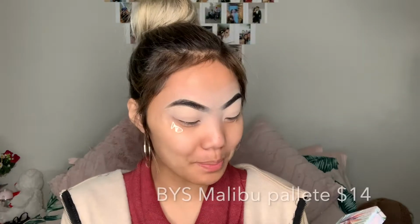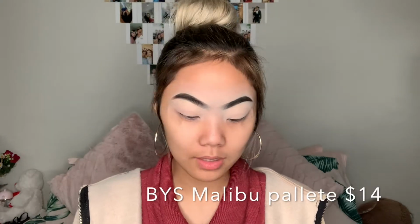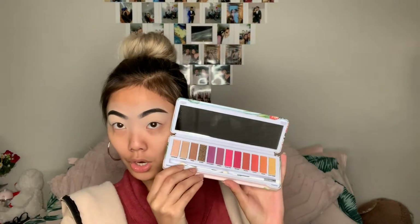So for the makeup palette, I'm gonna go. Wow, can I talk? Apparently not. So for the palette, I'm going in with the Malibu BYS palette. It looks like this, super cute, and these are the colors here. If you could buy a makeup palette that has these little eyebrush applicators, don't waste your time using them, they're so bad, don't use it.